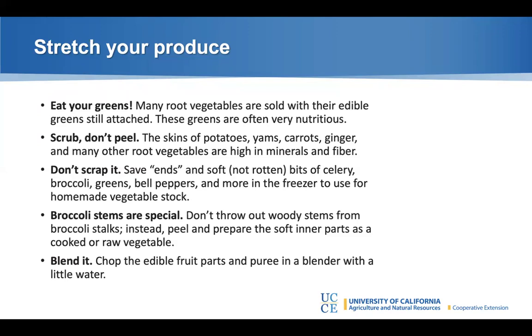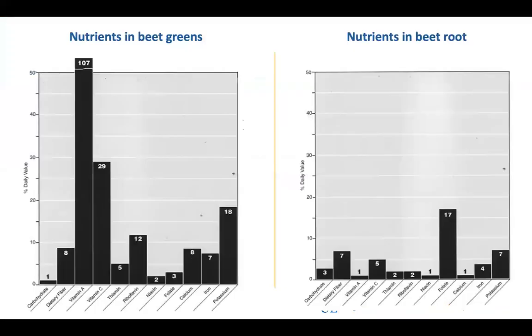And then the great equalizer is a smoothie. So you can blend extra fruits and vegetables into a smoothie or a sauce. I like to do this if I have some spinach that is a little bit old and I don't want to use it or can't use it all in a salad. I'll just throw it into my smoothie for extra nutrition. And these plots just show a comparison between the nutrients in beet greens versus the nutrients in the beetroot. You can see that in comparison, the greens are very high in vitamin A, vitamin C, and potassium.